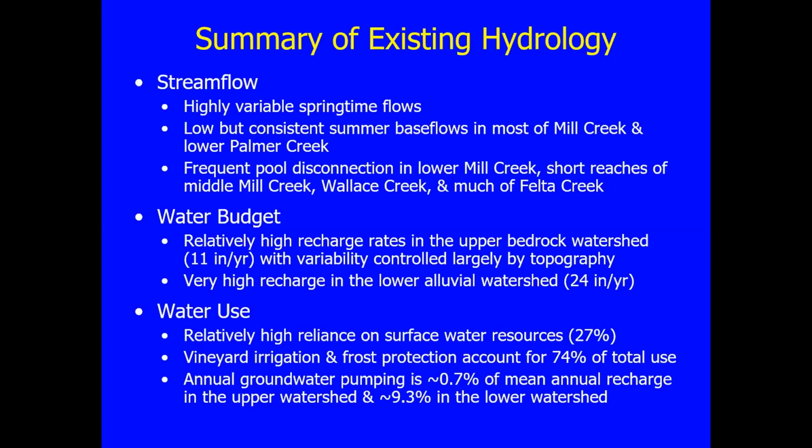Annual groundwater pumping is really relatively small when we compare that to the total recharge, especially in the upper bedrock terrain, less than 1%. If we look just at that lower alluvial aquifer, that's really where a lot of the pumping is concentrated, but we also have relatively high recharge. So a little bit of a different water balance situation, but still only 9% of annual recharge being used as groundwater pumping.